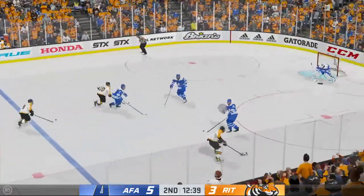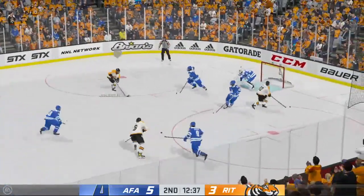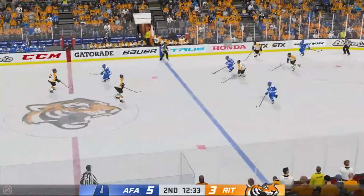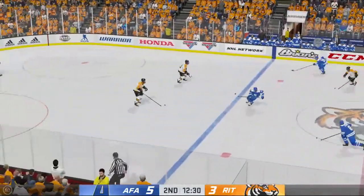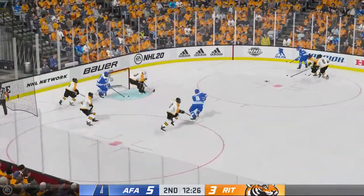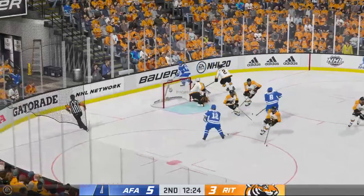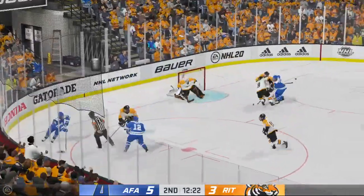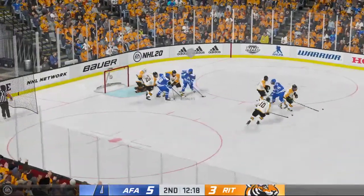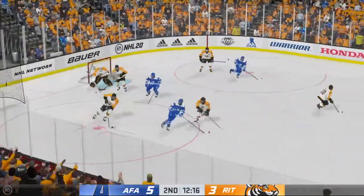Handles it again. Takes the pass. Moves it to Ronaldo. Misses high. Not a bad shot. He just tried to make it too perfect and shoots it over the crossbar. Here's a chance. Centered out in front. Shoots it on the backhand. Denied by the goaltender. Takes that pass back at the point. Wrister. Big time stop. And another stop.